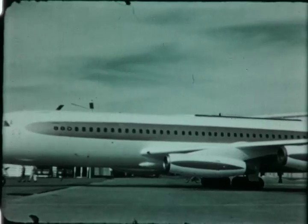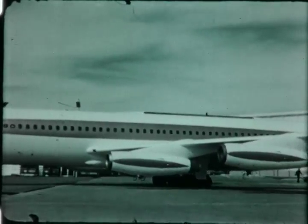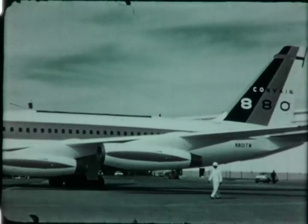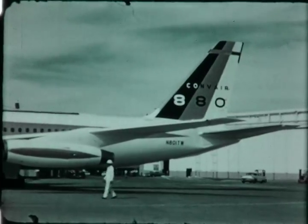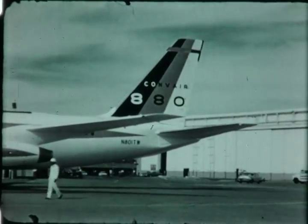The 880, sleek in appearance, rugged in construction, was manufactured specifically to meet the rigid demands of short and medium-range service, but can, in addition, economically serve extended transcontinental over-water routes. The luxurious 880 is the world's fastest commercial jet airliner, flying at near the speed of sound.